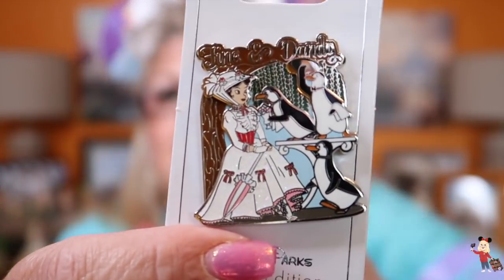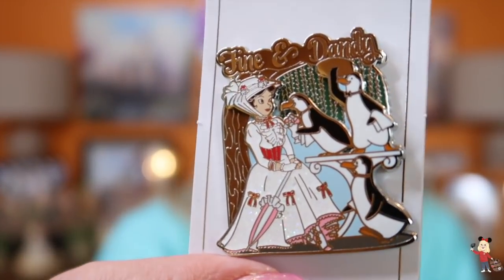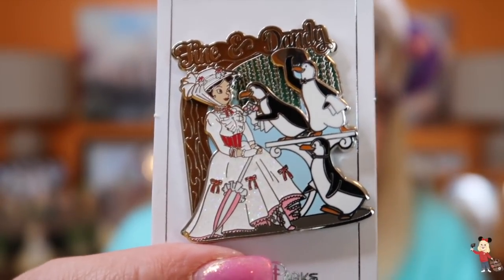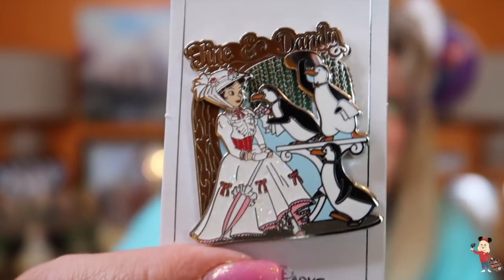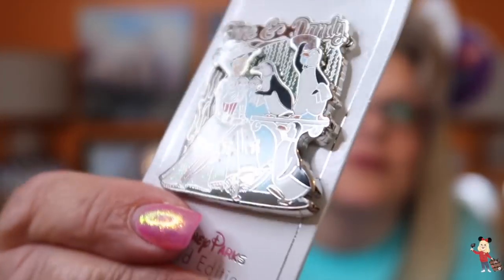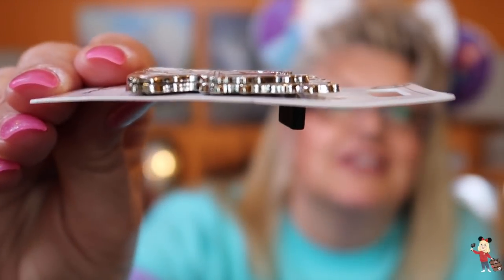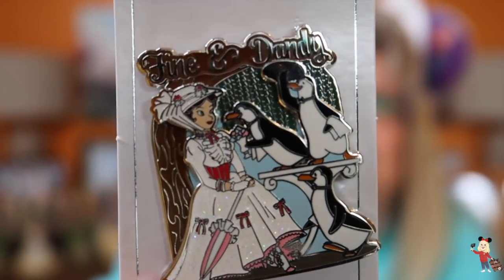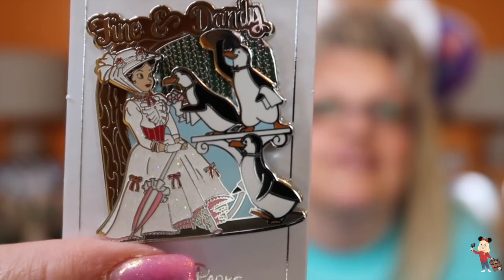While we were there, it was actually Dapper Day as well. So I got the fine and dandy Dapper Day pin with Mary Poppins and the penguins. Oh, Bert, get the penguins popping off me. Oh, it's Mary Poppins, they're not popping penguins. Oh my word, Karen. And it's a double, you see, it's pin on pin there. That's really pretty. They had loads of these left. They always tend to have the Dapper Day pins left. And that's $16.99.